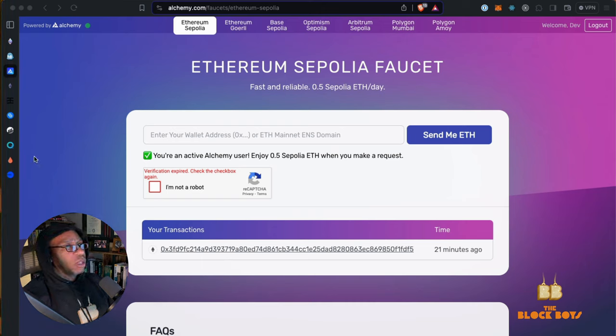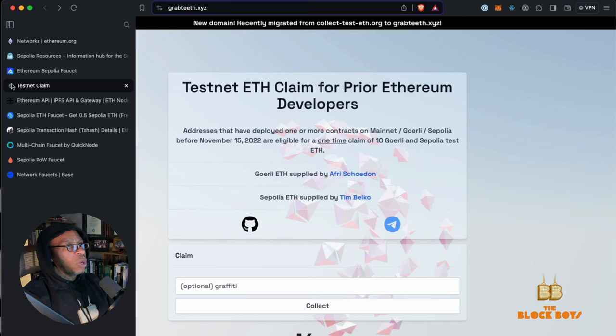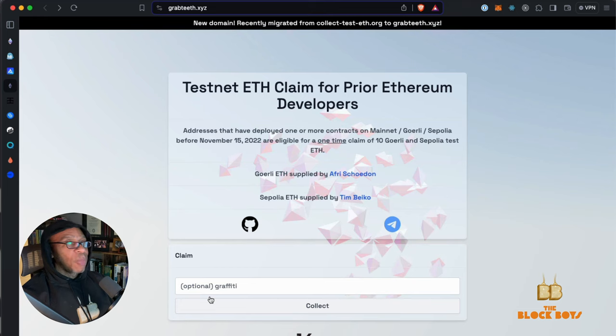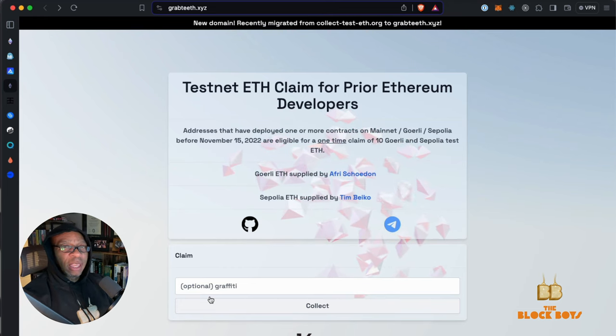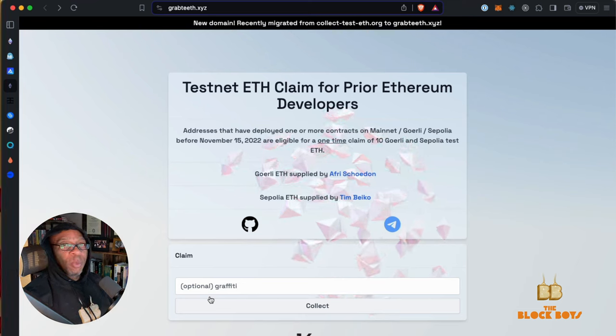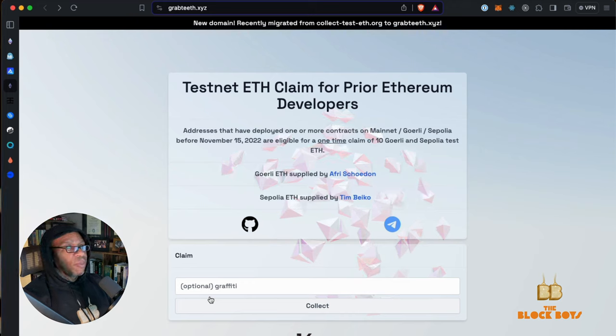The other faucet that I had success with was this GrabTeeth site. I think that was a one and done. I don't think I can collect here anymore. I think it's a one time. They have their method for determining whether or not you're eligible. And then if you are eligible, the smart contract grants you 10 Sepolia test ETH. So I was able to do that. So anyway, that's it. These are resources that you can use to support your test efforts.